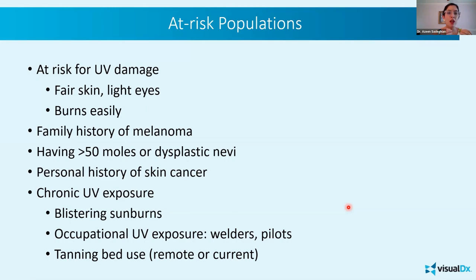And we know that people who have blonde hair, blue eyes, or very fair skin, or red hair, their pigment is made a little bit differently than people who have darker pigment, especially brown pigment. If a patient burns easily, that is also a sign that they are at risk for UV damage. Other at-risk populations include people who have a family history of melanoma. So I do recommend anybody who has a first-degree relative with melanoma get a routine skin check. If somebody has multiple moles, like more than 50 moles, or they have dysplastic nevi or atypical nevi, they should be monitored. And then having a personal history of skin cancer.